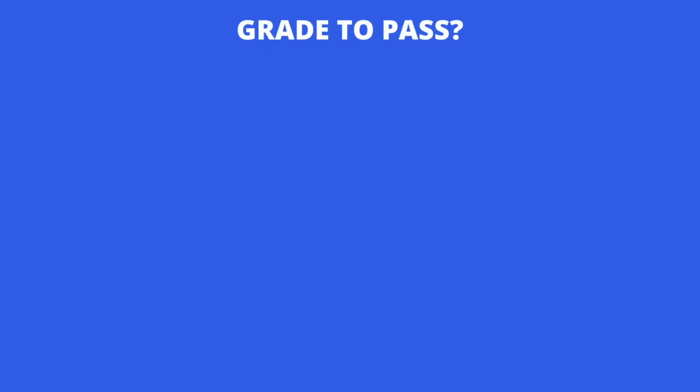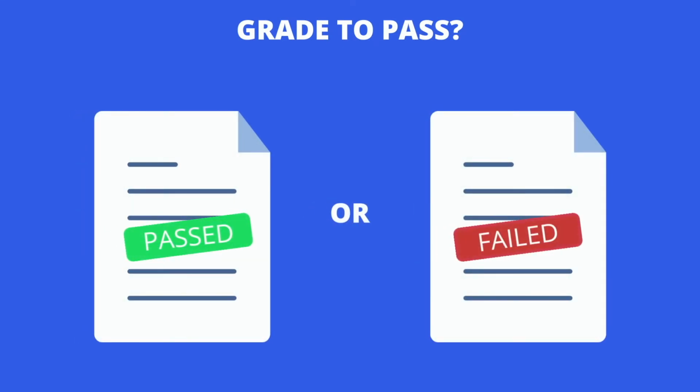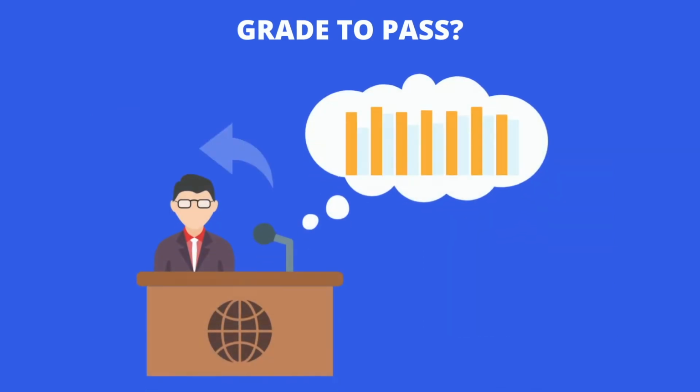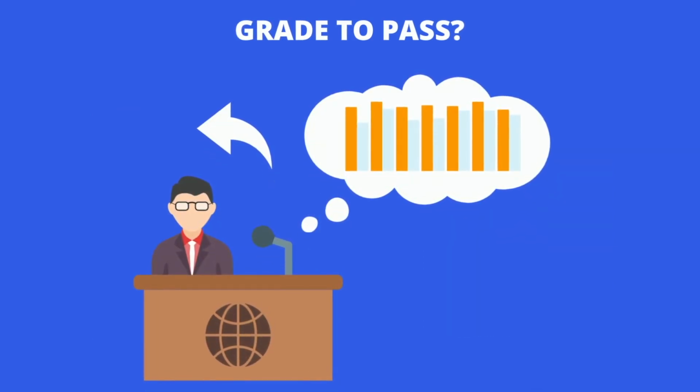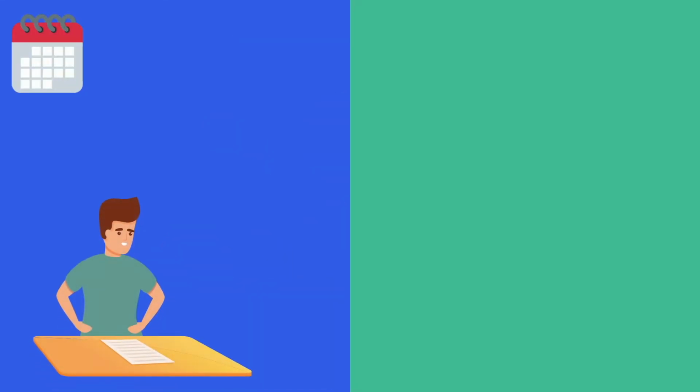So, what grade do you need to pass the FE? The FE is a pass or fail type of exam, so there's no official score. The best way to determine how most people do when they take the FE is to look at the pass rates previously mentioned.